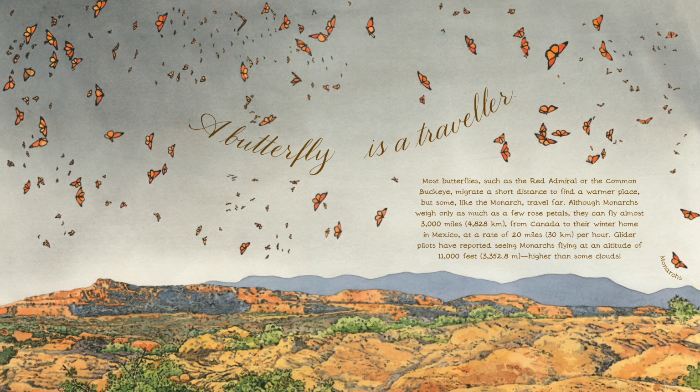A butterfly is a traveler. Most butterflies, such as the Red Admiral or the common buckeye, migrate a short distance to find a warmer place. But some, like the monarch, travel far. Although monarchs weigh only as much as a few rose petals, they can fly almost 3,000 miles, 4,828 kilometers.